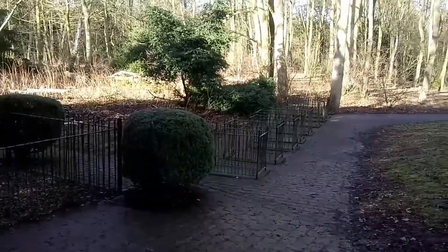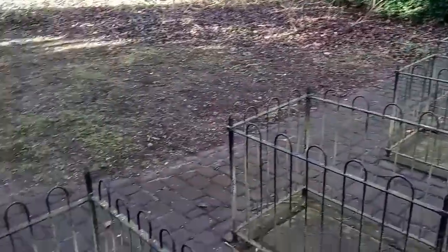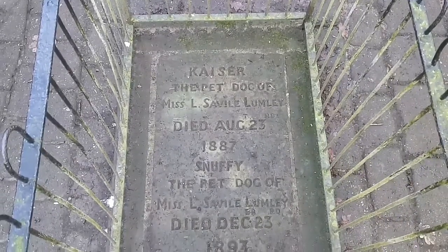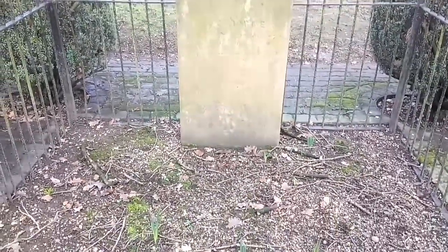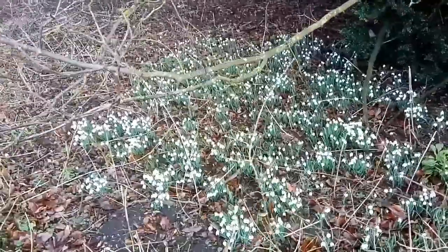We are now at the animal graves. A collection of dogs there. Bit of a close-up of one of the dogs. And the big one we're looking at now was one of the race horses. It said this horse won 20 out of 26 races. Just a few snowdrops here. Hopefully this means the warmer weather is on its way.